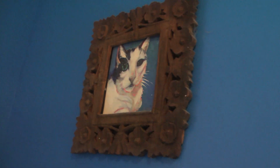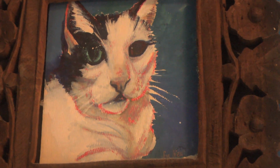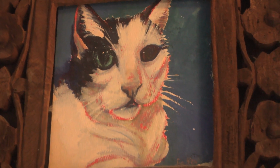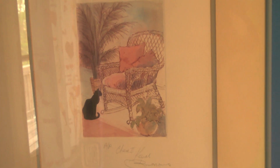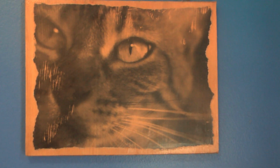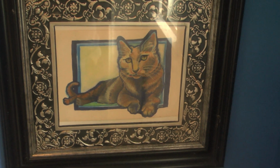This is also Peeper, done by Winifred. And I was looking at it the other day, and I never really noticed that Winifred, you used orange to outline things, and I never would have thought to do that, but it really works well. Here's a cat in a chair. The significance of this piece is that it was in our house growing up in the 70s and 80s. This is our sweet, sweet Hilo, who died 2 years ago. We miss her very much. Here's another Winifred. And this is Harley, again.